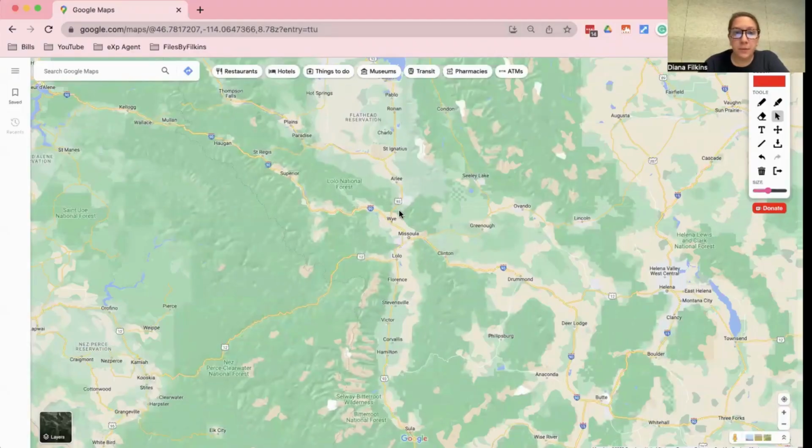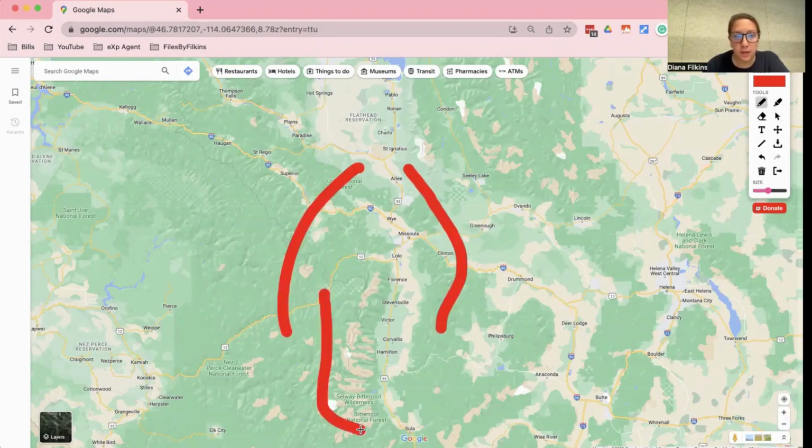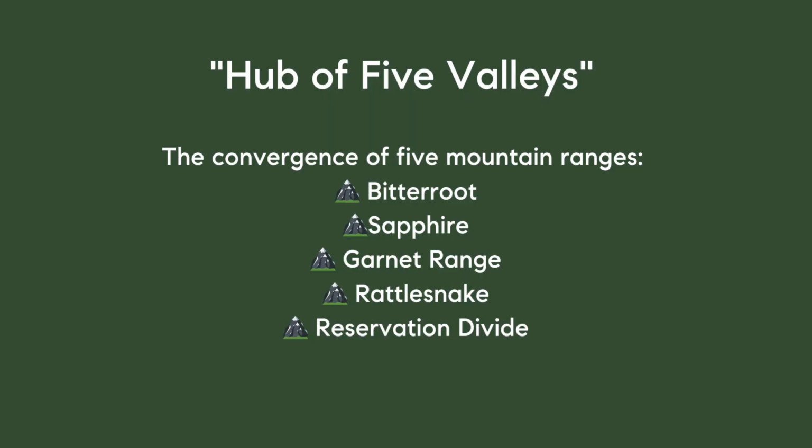All right, so here we have the map of Missoula, Montana, and as you can see, there's a ton of mountains all the way around. Missoula is part of the Northern Rockies in the Hellgate Valley, and it is surrounded by 5 big mountain ranges. You have the Bitterroot Mountains, the Sapphires, the Garnet Range, Rattlesnake, and the Reservation Divide.